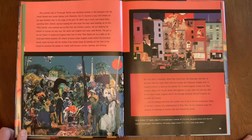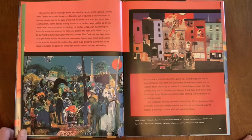It turned out Eugene knew how to draw. Miss Carey set up a table so he could give Romare lessons. On sheets of brown paper, Eugene would sketch the boarding house where he lived with his mother a few blocks away. By leaving out the front of the house, he exposed the goings-on inside: half-dressed women dancing and drinking. He even drew a shooting.